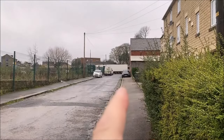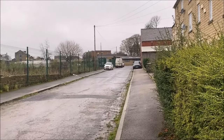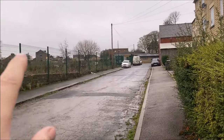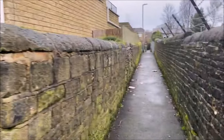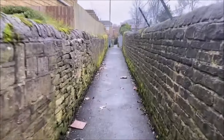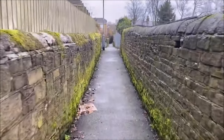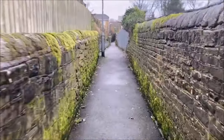Now that is Keighley Road, where that truck is, and there's a public road down at the side here. This used to be a school when there was a railway here. That's knocked down now. But then we come to this footbridge here. This footpath would lead to a footbridge over the railway, the cutting. I don't know if there's anything left of it.